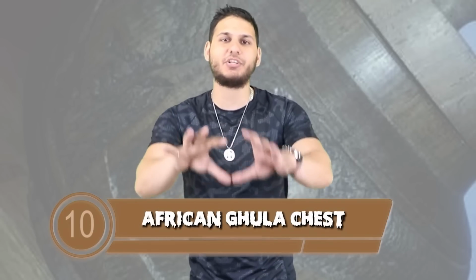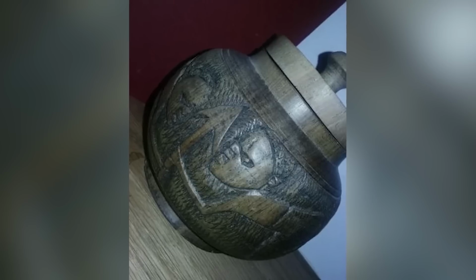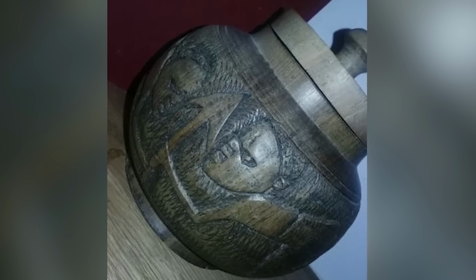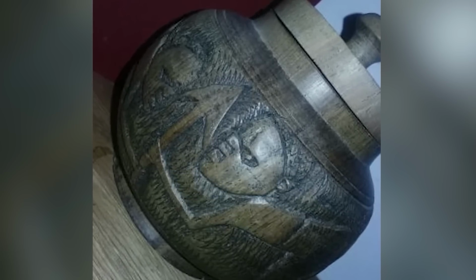I have an African Ghula chest for sale, and this starts off on our list at number 10. So what you're looking at right here isn't just a typical wooden urn. Apparently this African Ghula chest has a ton of demonic energies trapped inside of it, and it's being sold by a Satanic minister on eBay.